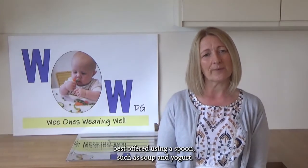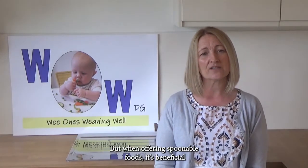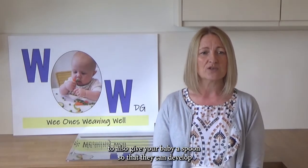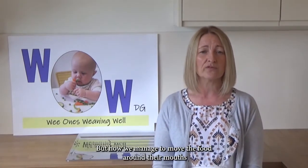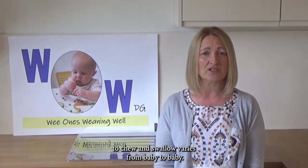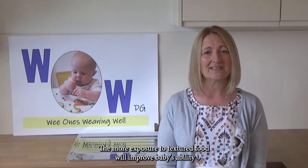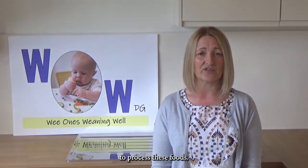There are some foods that are best offered using a spoon, such as soup and yoghurt, but when offering spoonable foods, it's beneficial to also give your baby a spoon so that they can develop their self-feeding and explore the food themselves. Babies have the ability and desire to feed themselves at around 6 months, but how they manage to move the food around their mouths, to chew and swallow, varies from baby to baby. The more exposure to textured food will improve baby's ability to process these foods.